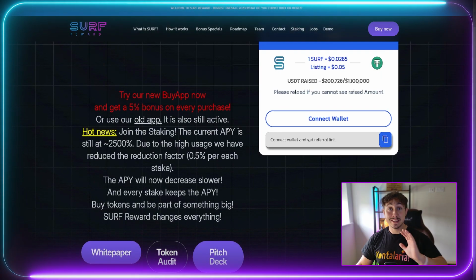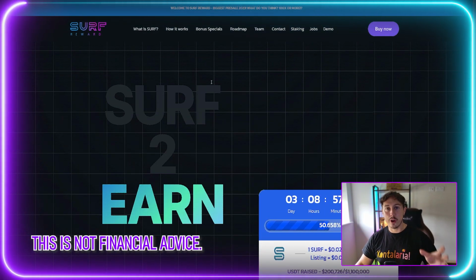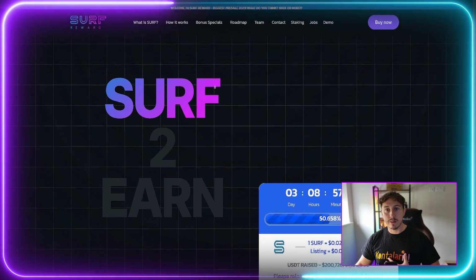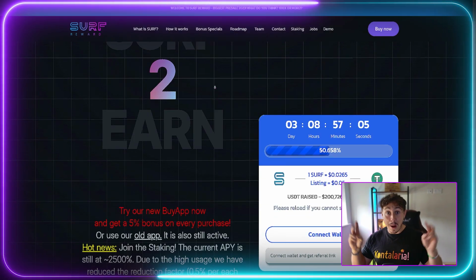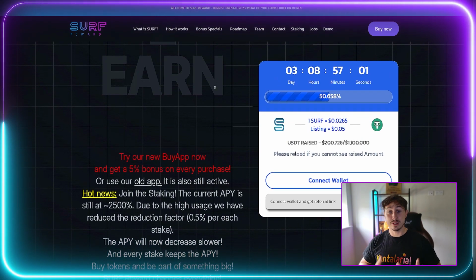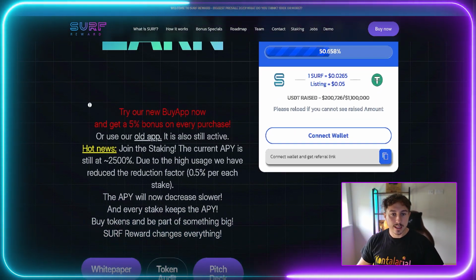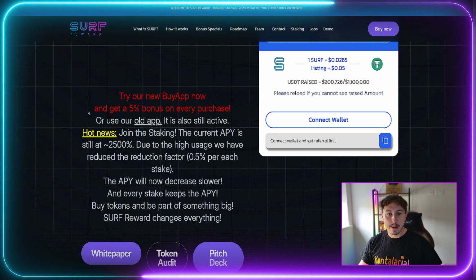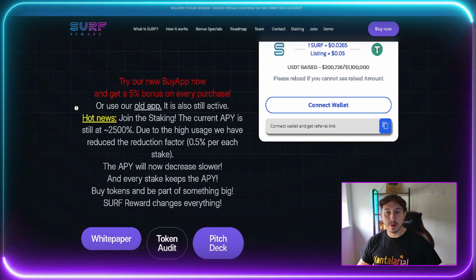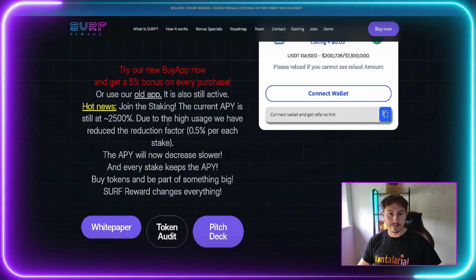Now, remember, this is absolutely not financial advice. Always see this as speculation only, but I do enjoy diversifying my crypto basket of goods into low caps, mid caps, large caps, and just massive market caps as well as a few pre-sales here and there. So it says here, try our new buy app now and get a 5% bonus on every single purchase, or use our old app. It also is still active.